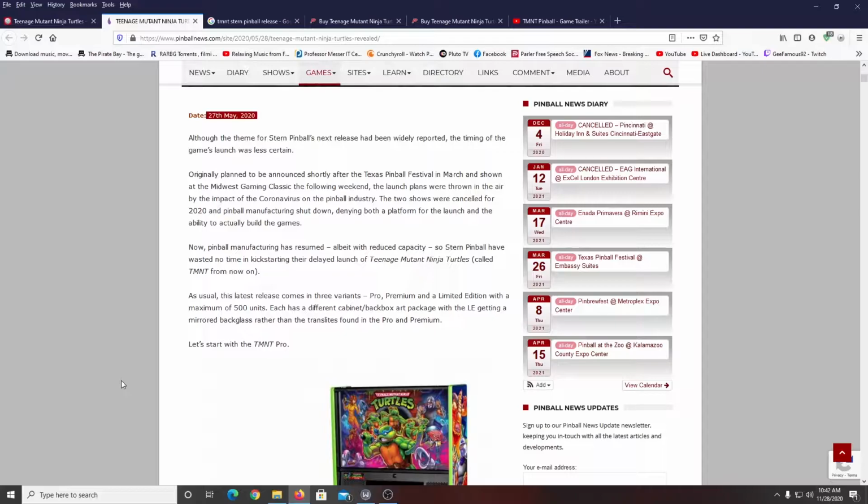Originally planned to be announced shortly after the Texas Pinball Festival in March and shown at the Midwest Gaming Classic the following weekend, launch plans were thrown in the air by the impact of the coronavirus. Basically just what I told you. Two shows were canceled and pinball manufacturing was shut down. Now that production has returned, Stern Pinball has wasted no time kickstarting the delayed launch of Ninja Turtles, TMNT, of course.